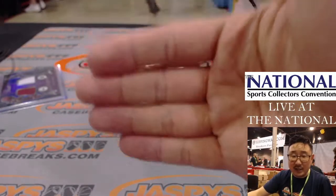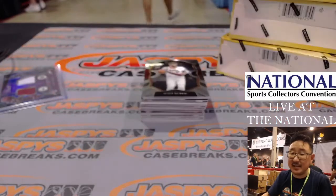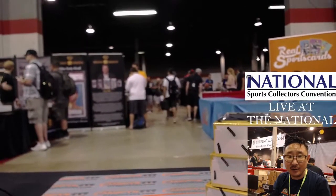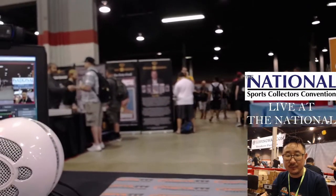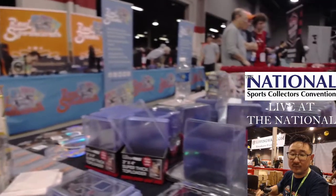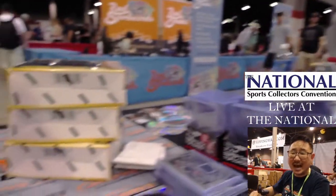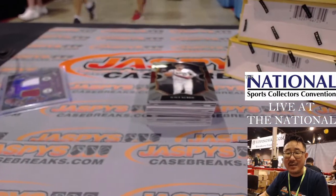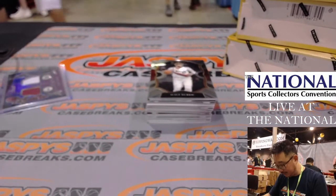My camera is set to focus right here at this distance, but here's a quick look just from my view right here. And that's only a tiny, tiny, tiny slice of the National. It's many, many times bigger than what you just saw.